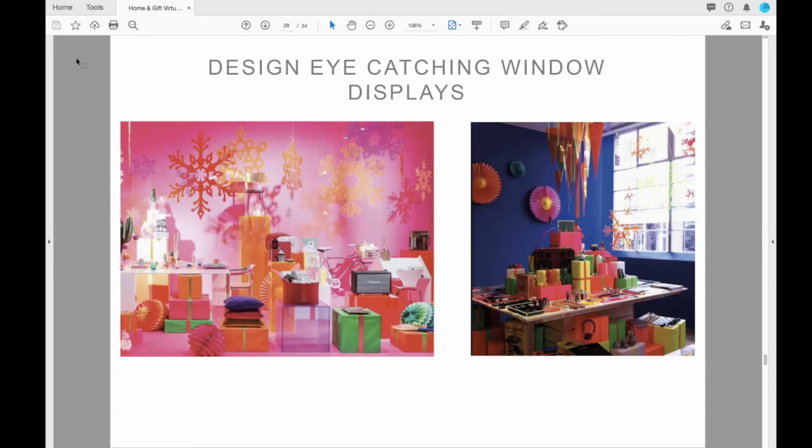But what's also important here is that they then linked it in store. So a flavour of the window is linked onto the table here with more Christmas gifting on it. And that's something that's really important to think about. So whatever you do in your window, maybe think about having a few elements of the display on that front table as you walk in, and also peppered throughout the store so that you have a real Christmas theme within the whole space.